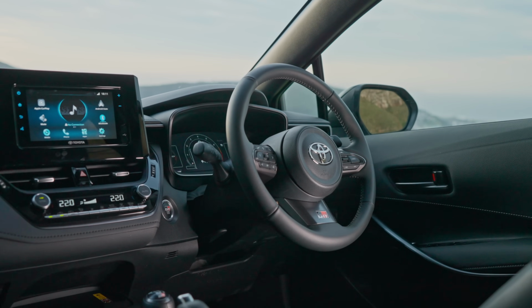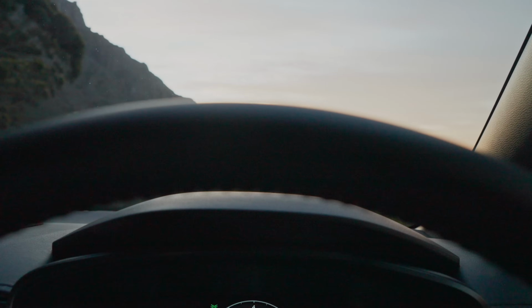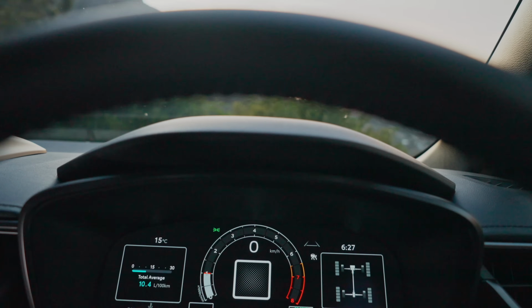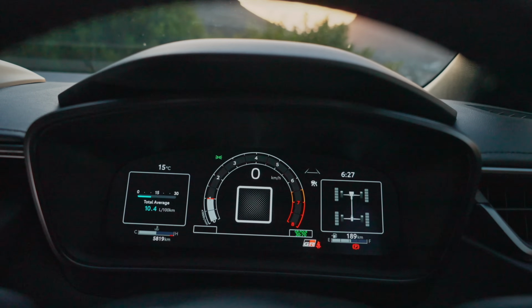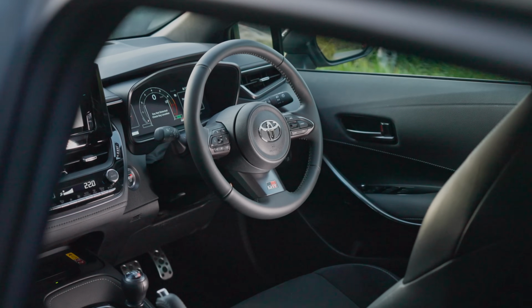On the interior bit, I'm not blown away. It's a bit too Corolla-y for my liking. It's a bit plain, I would say. The screen is very small, although that doesn't really bother me. You don't buy a GR Corolla for the screen, and you've got a nice big 12-inch screen in front of you here, and you've got a heads-up display which shows the speed limit and your speed and your cruise control, which is very nice. I quite like all the piano black. It's sort of Toyota's design language.